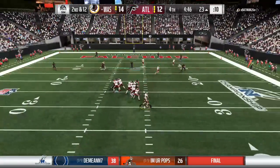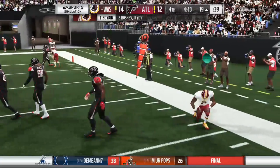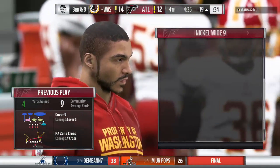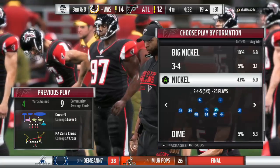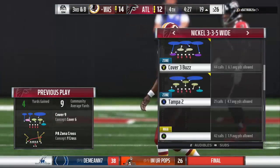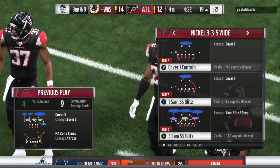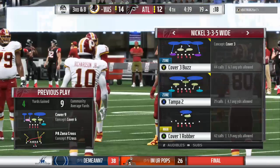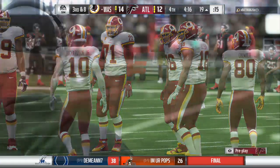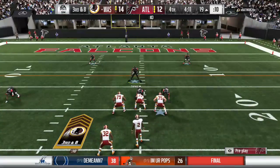Off the play fake, Boykin. Flushed out right. They find some open field here. He'll wind up getting 4 there on his own, but it will leave him now with a 3rd down situation. Now, how about that play? He took a possible negative and turned it into positive yardage and slid down to avoid taking a big shot. Excellent job getting down and avoiding the big hit. The Redskins on 3rd down. They're at 50%, 4 for 8. This is 3rd and 8.